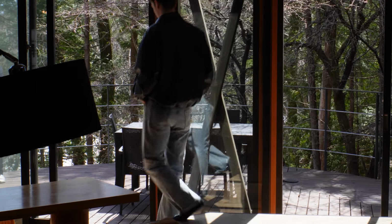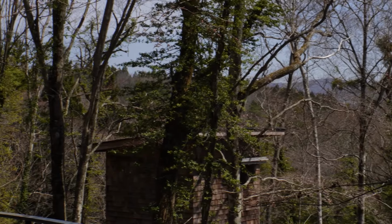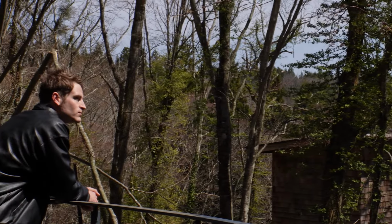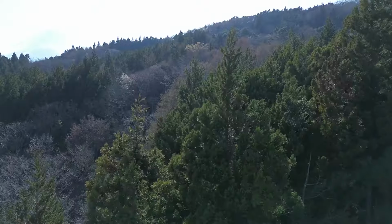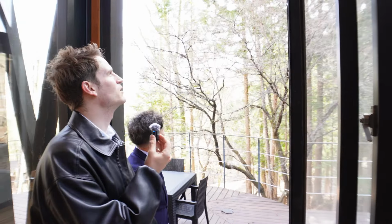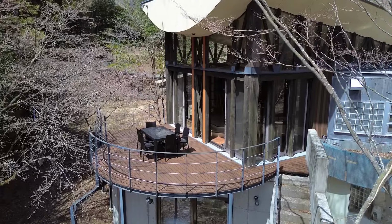And as you can see outside, completely surrounded by nature. It's peaceful here. So even though the sakura was in full bloom in Tokyo last month, they still haven't bloomed here. Not yet. So they upgraded the deck.